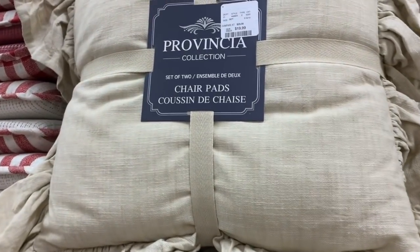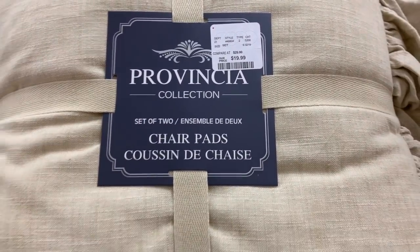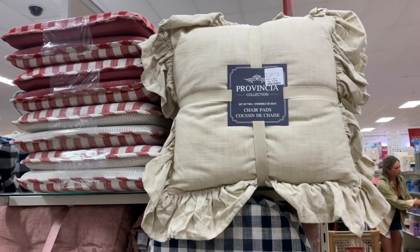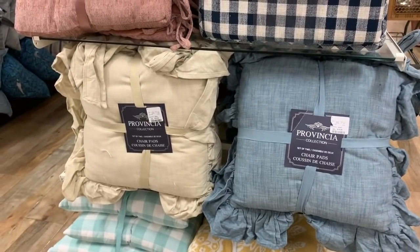Okay, so these are the cushions that I was planning on getting. It is 2 for $20. They are chair pads, but I was gonna use them as cushions just because they're not that thin, and I thought they would go well with my backyard patio set.